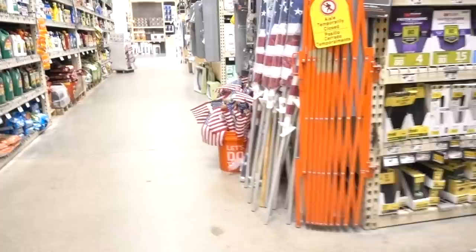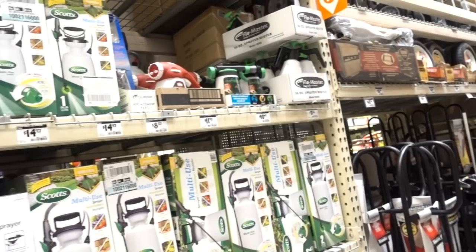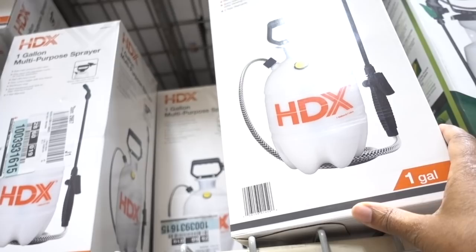Here I am. Pump sprayer. Okay. Which one should I get? This one seems, I mean, it's super inexpensive. This guy? So we'll just pick him up. I really should have a shopping cart.